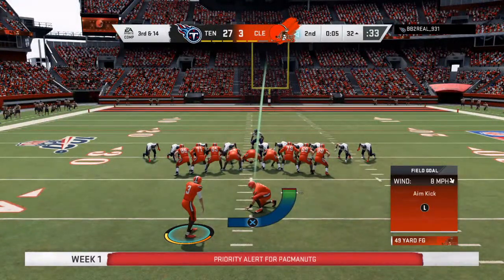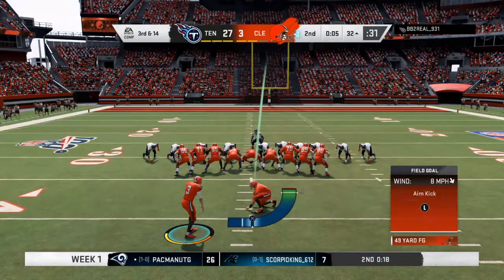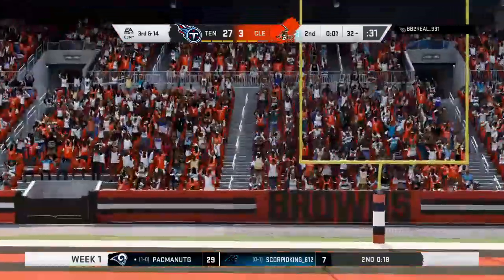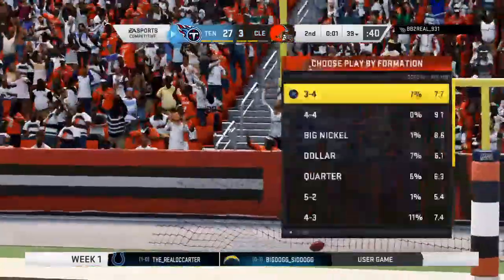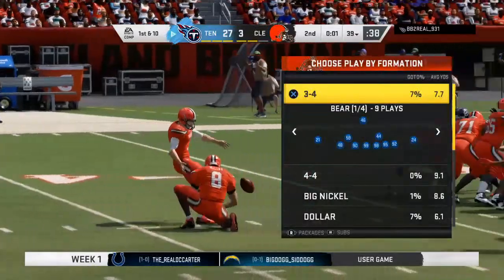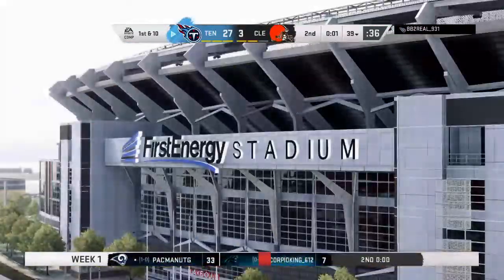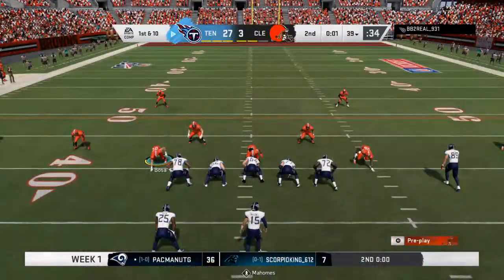He was true on his first. This a tough one from 49 yards away. And that is no good. And this score will stay right where it is. Everything looked good. Good snap, good hold. Sometimes, though, the ball just doesn't want to go where you want it. And this one winds up no good.